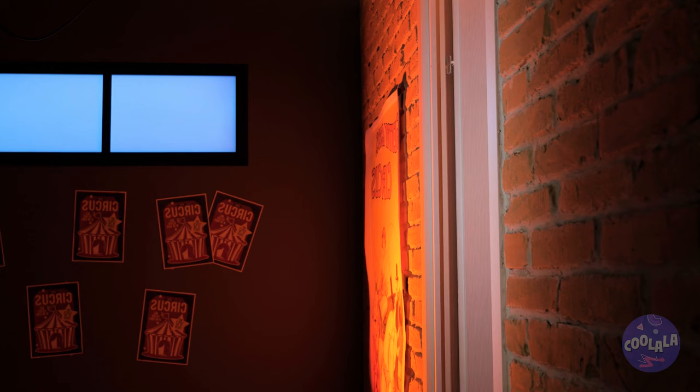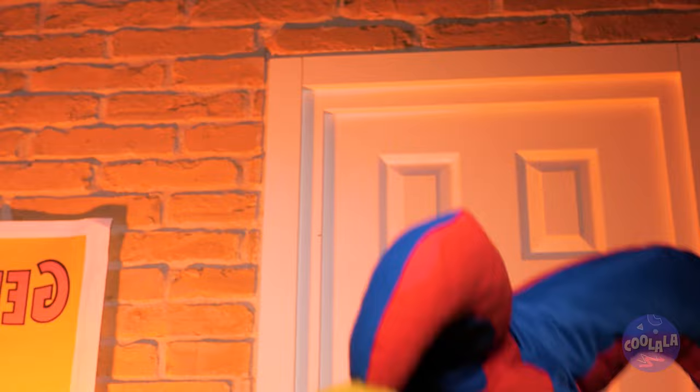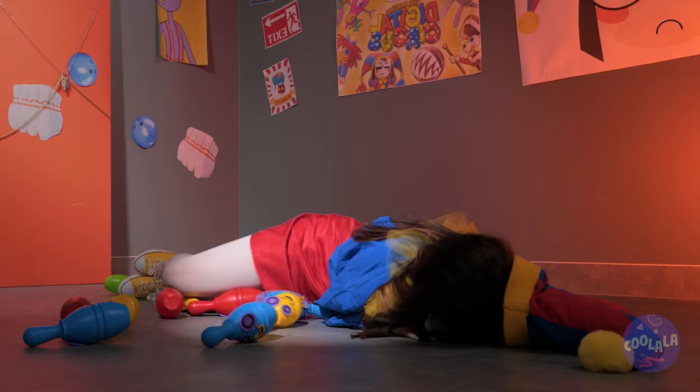Well, let's move on to the next room. Ooh, it looks like a mini bowling alley. Come on, Pomni, knock down those pins. Aw, gutter. It's okay. Jax has got an idea. Hope you're ready for your next trip, coming this fall. Quick, Pomni, put your hat back on. The exit's up ahead.